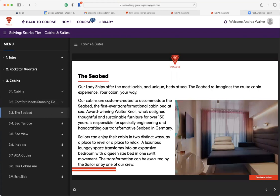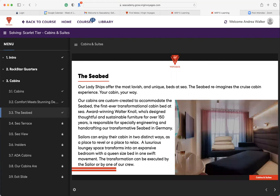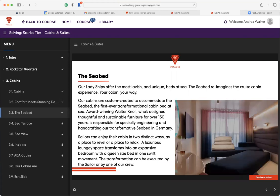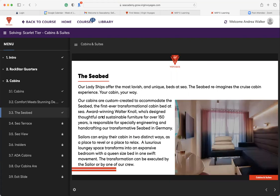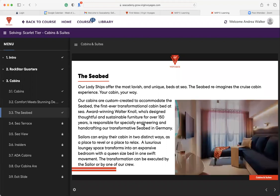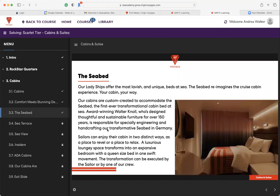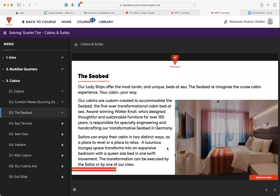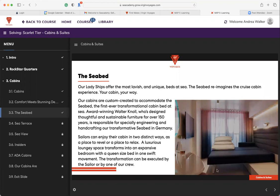All right, the seabed. Our lady ships offer the most lavish and unique beds at sea. The seabed reimagines the cruise cabin. Cabins are custom created to accommodate the seabed, the first ever transformational cabin bed at sea. Award-winning Walter Knoll, who has designed thoughtful and sustainable furniture for over 150 years, is responsible for specially engineering and handcrafting it. So you can have it configured in 2 distinct ways, as a place to revel or a place to relax.